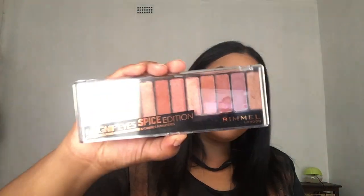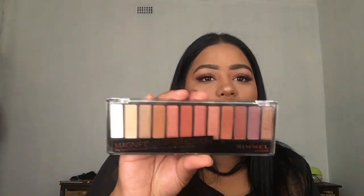And another one that I've been loving recently, if you've been watching my videos, you would know, is the Rimmel Get the London Look Magnif'eyes Spice Edition. It's their eyeshadow palette in the Spice Edition. Oh my gosh, I can't believe I've been sleeping on Rimmel eyeshadows. I've always just skipped it and gone to the Morphes and all that stuff. Let's say it's a drugstore, but in South Africa it's not really, but at the pharmacy Dischem you can get this, and I think I bought it for 189 rand, if I'm not mistaken. I'll put it down below.